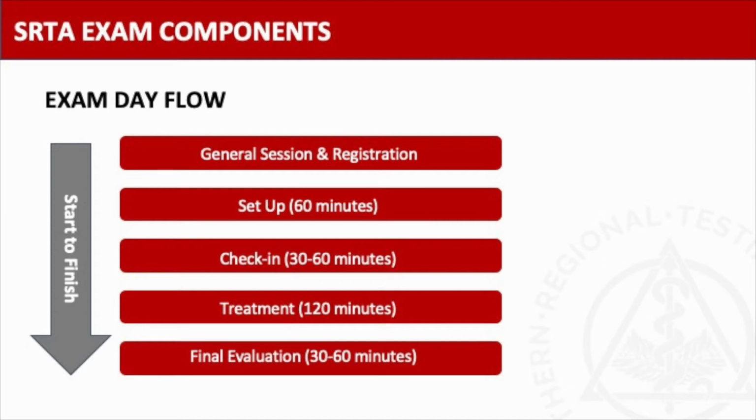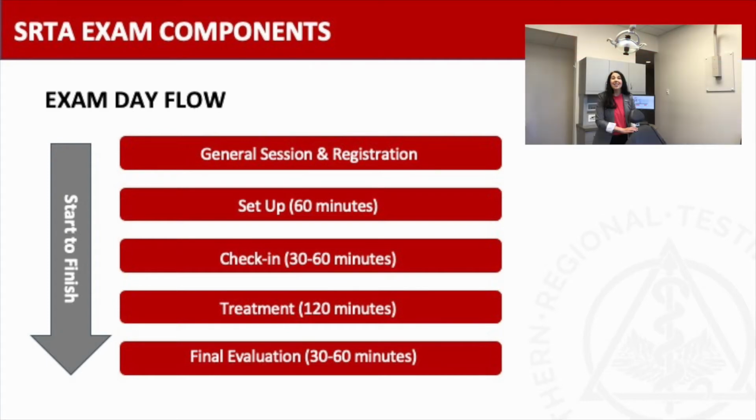The setup begins after registration. Candidates will have 60 minutes to prepare their cubicle, mount their typodont, screen and evaluate the typodont, and make their teeth selection. Next is check-in. During this time, the examiners will evaluate the candidate's teeth selection, assign teeth for calculus detection, and periodontal assessment. Candidates are allowed 120 minutes for treatment time.